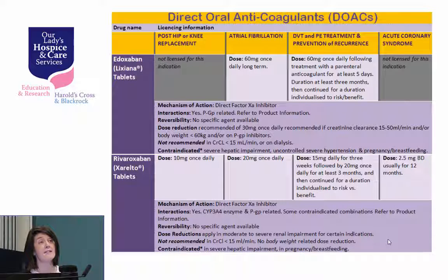Of note, the half-lives of these agents are about 12 hours, whereas with warfarin the half-life is much longer at 40 hours, but the duration of action will be about 24 hours. In terms of bleeding risk from the AFib studies, there was seen to be a reduced risk of major bleed, a reduced risk of intracranial hemorrhage with these agents, but with apixaban and edoxaban, perhaps a slight increased risk of GI bleed. So just bear that in mind.